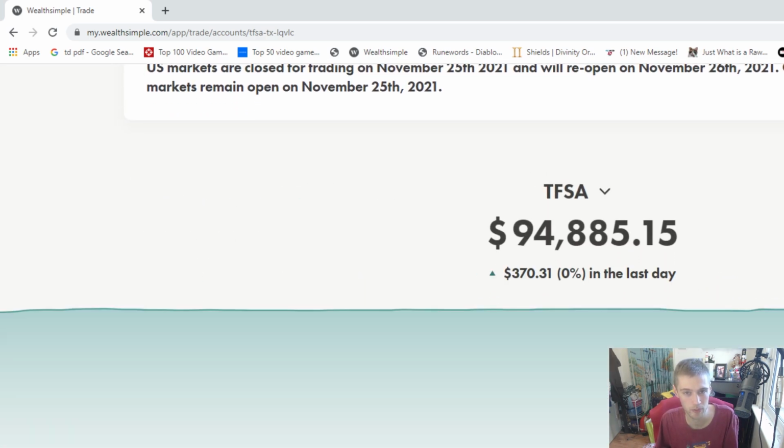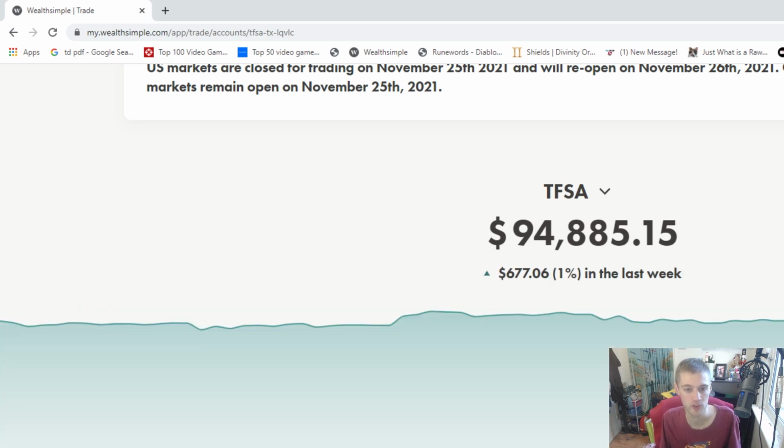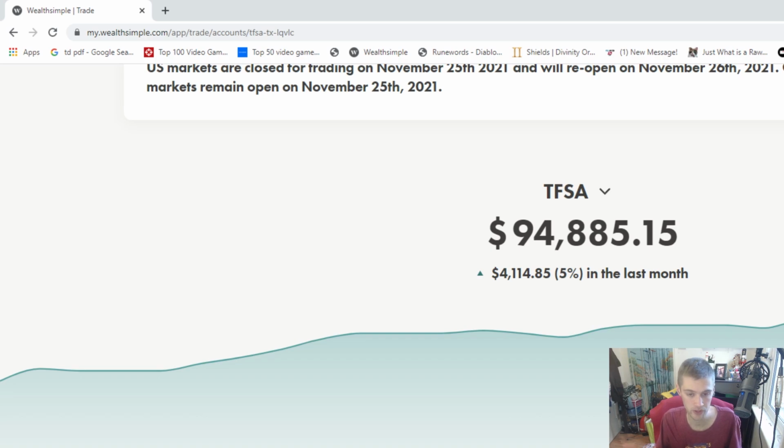So let's do a quick update on some of the earnings here. Over the past day, which would be today, this account opened up with a $370 gain, just under 0%. Over the past week, we're up 1%, which is $677. I've seen a pretty steady increase in this portfolio over the past couple of months. Over the past month is a 5% increase, about $4,000 gained in 1 month, which is not too bad.